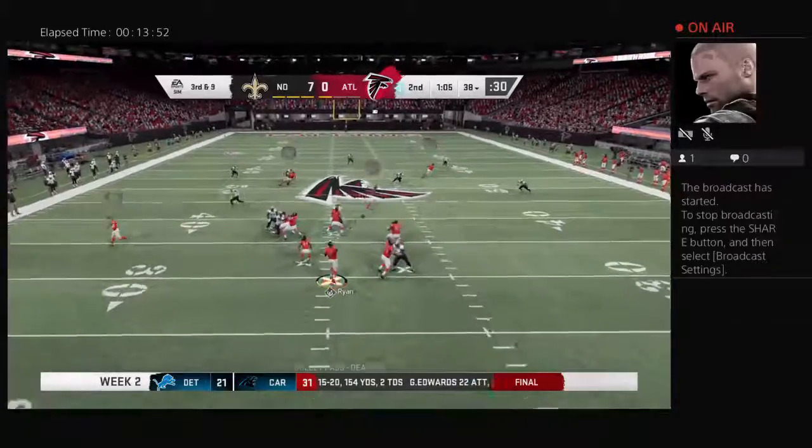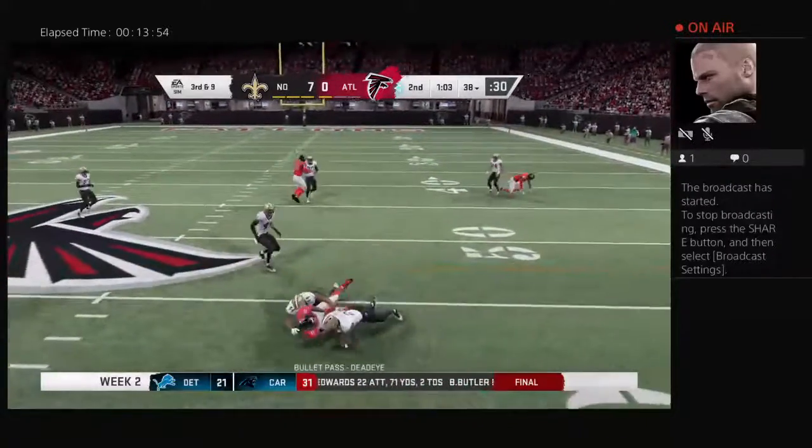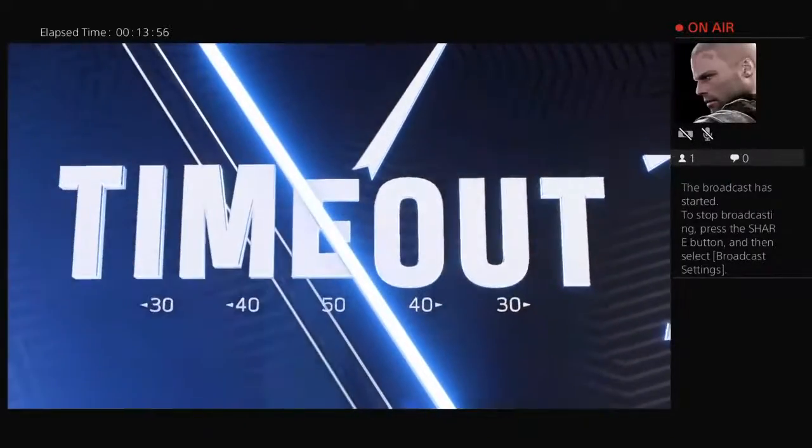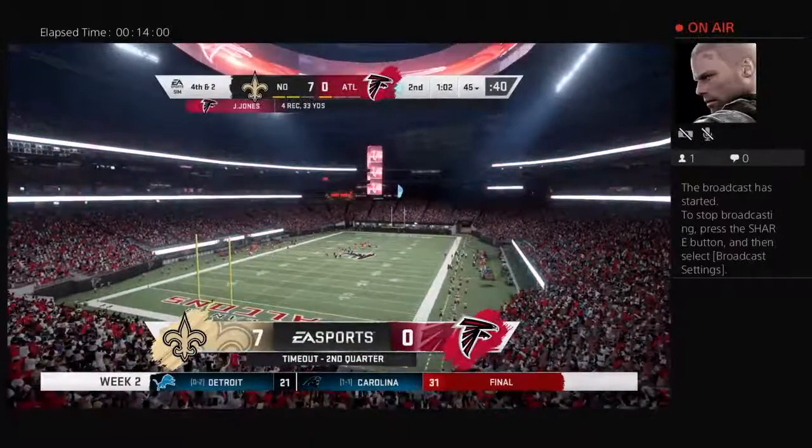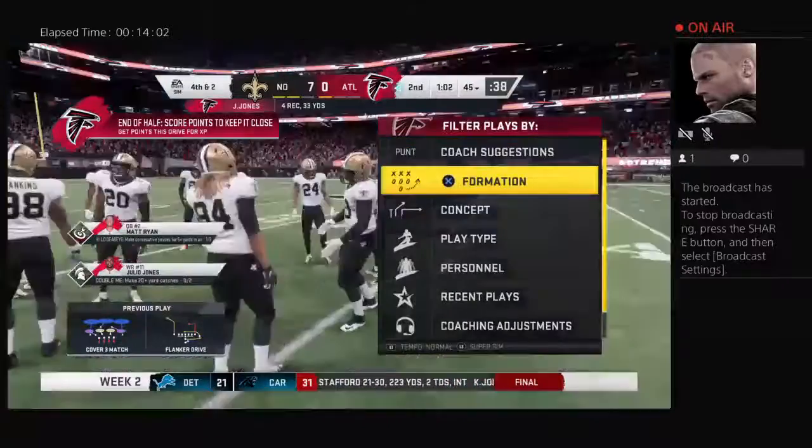On third down, Ryan. This complete to Jones. The Saints going to call the first of their timeouts as they'll stop it with just over a minute to go before halftime.